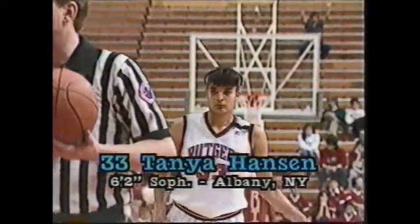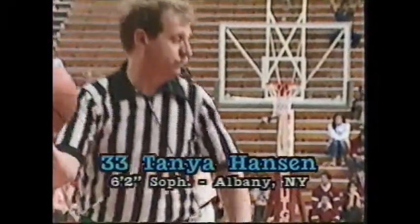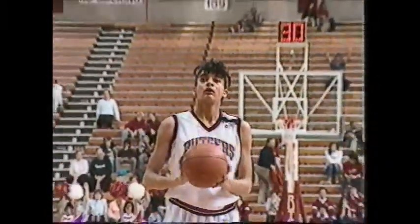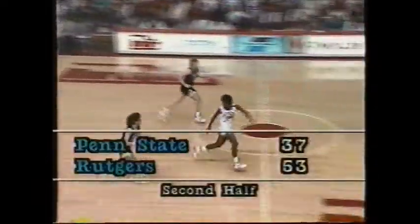And Penn State continues to substitute. Kathy Phillips comes out. DeVries comes in for the Lady Lions. Here's Hansen at the line. Averaging 14 points a game, just a sophomore. She's turning into an outstanding player for Theresa Grentz. And she's been coming on strong the last few games. This game, she's got 12 points, 4 blocks, 5 rebounds. And her second free throw is good. She hits both. 53-37, 16-point game.